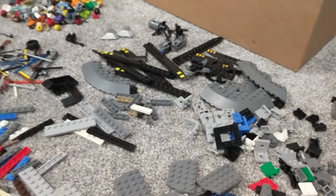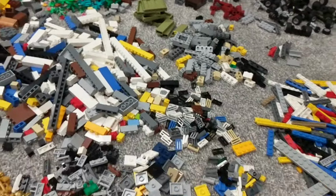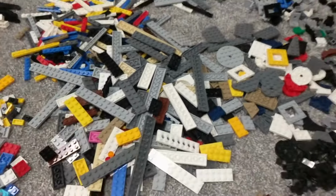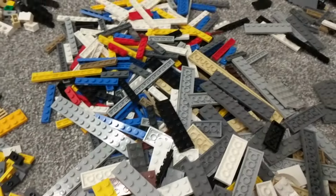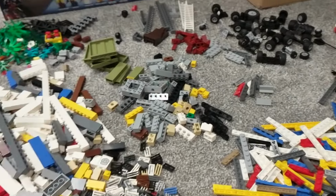So to a lot of people, this just looks like unorganized chaos, and it kind of is, but I kind of know where all this goes. Obviously, where I've been making stuff, a lot of the piles have become integrated, but it'll still be very quick and easy to sort out. So yeah, it won't take me long. I reckon it'll take about half an hour to put all these away in the parts.